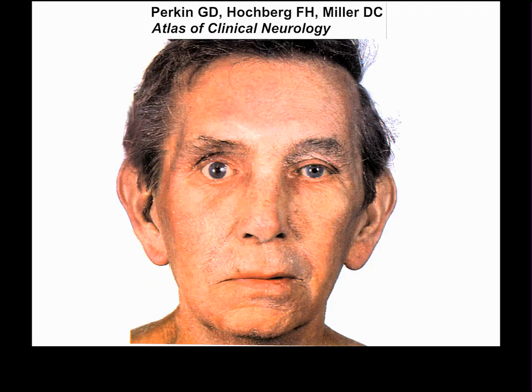Here's a person who clearly has paralyzed facial muscles on one side. And the question that you have to answer as physicians is which side? And what is the evidence you have for this? Anyone feel confident?